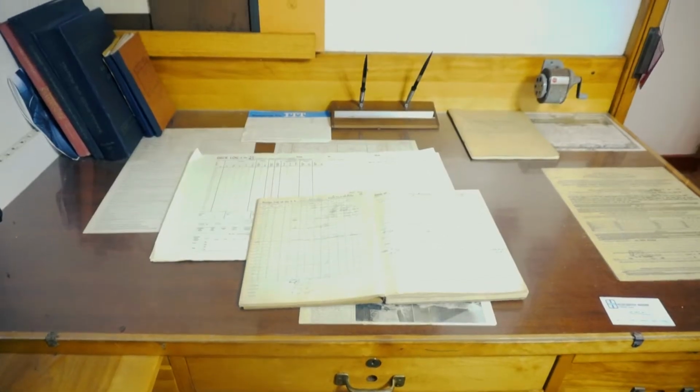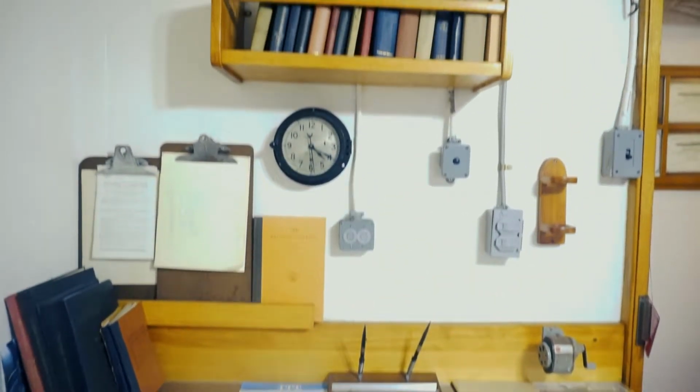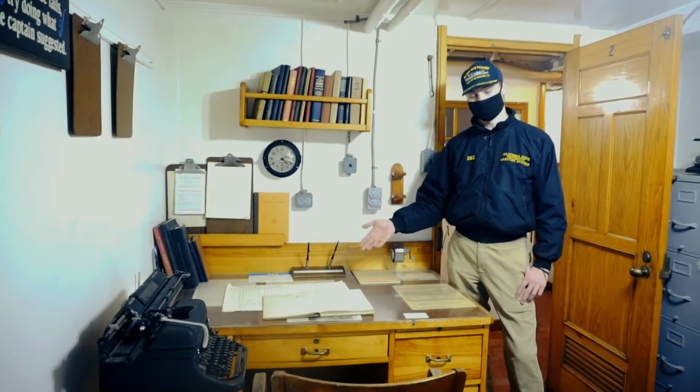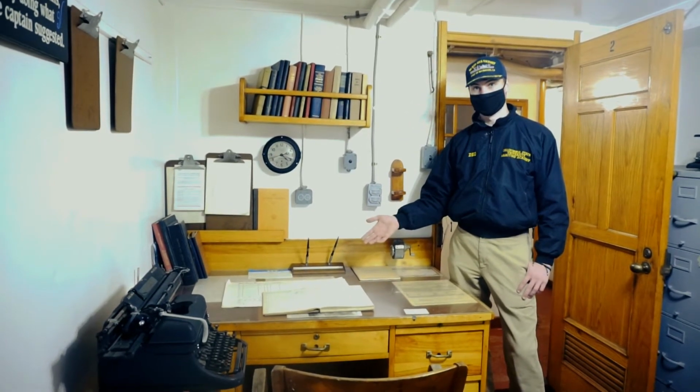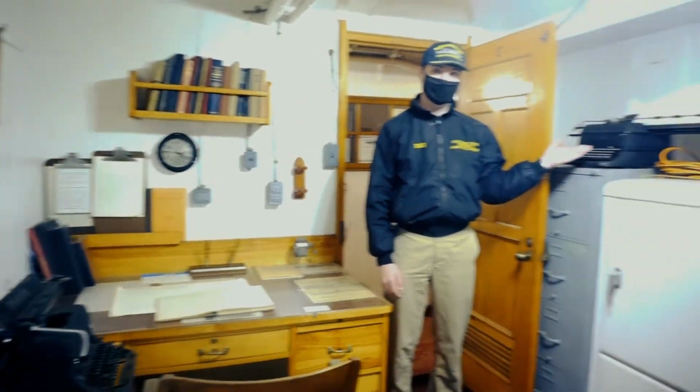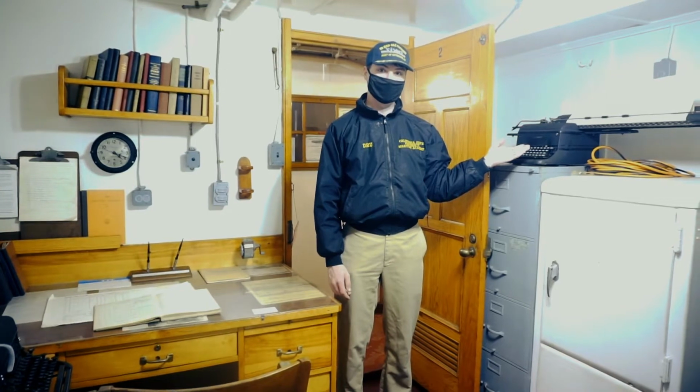This is the captain's workspace. It's right next to his quarters, and this is where he would go ahead and fill out all the deck logs with all the necessary information. If he didn't feel like handwriting it, he could take it over to his fancy typewriter and type up all the deck logs.